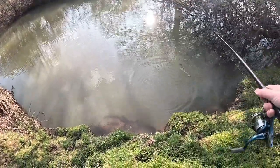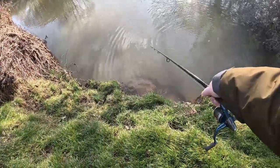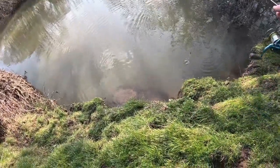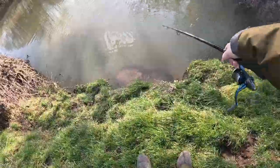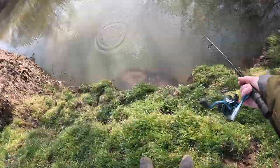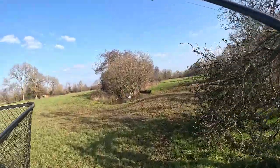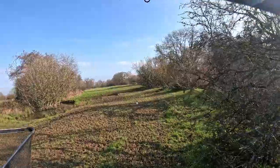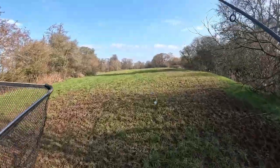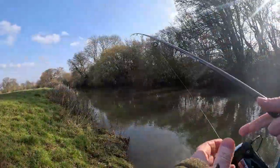Creating a bit of a splash in the edge. Just drag the lure up and down. Never know, splashing might be enough to attract something. Let's keep exploring. Let's have a go.